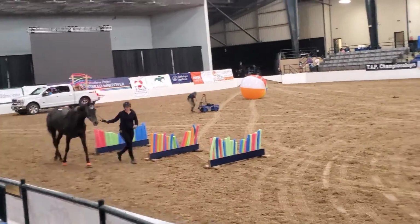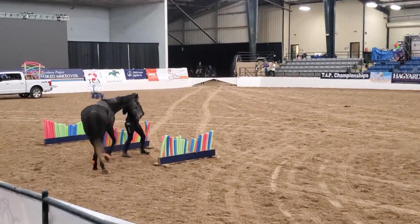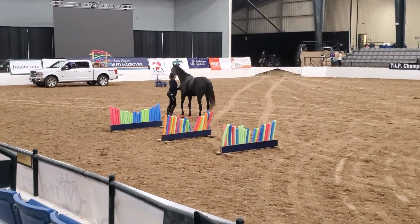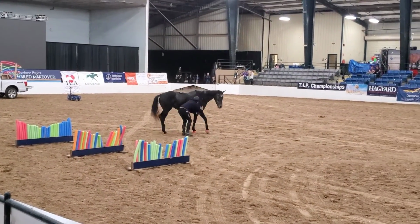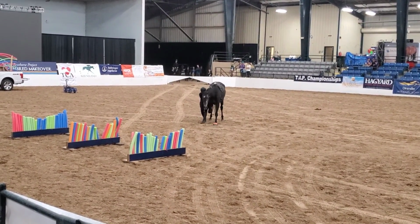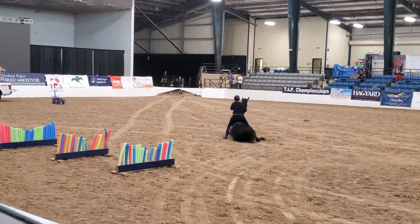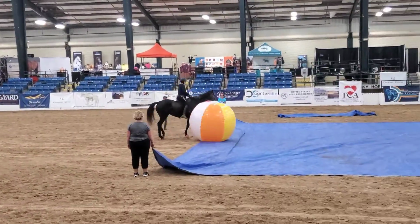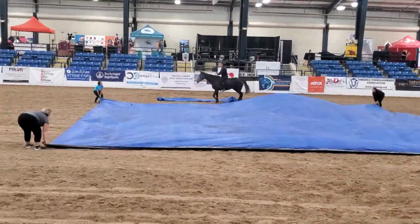So for freestyle, you have compulsory moves where you have to canter a circle in both directions, you have to do a trot figure eight, you have to stop and back up. And Elysia was just taking a really long time. So I'm just speeding up this video footage here. You can see here too, when I asked her to lay down, she took a little longer to lay down.